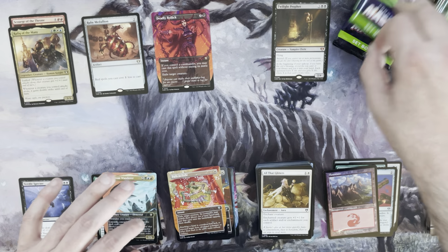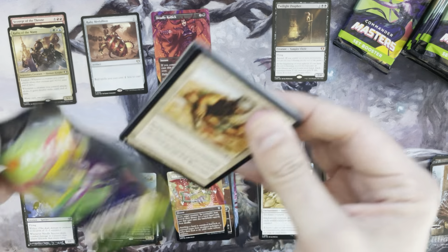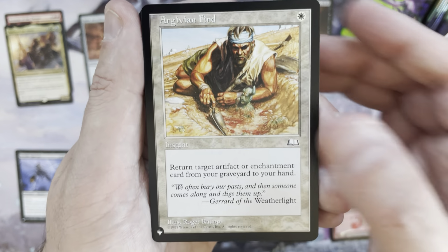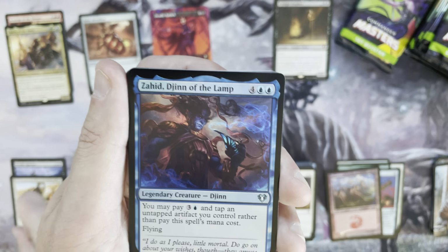Nearing the end of our first column of the box. I feel like there was another card that was around the $3 mark where I was like, why is this card still $3? I think Commandeer is like $5. Argivian Find, another list hit. That's a decent little list pull. Was that Weatherlight? That's Weatherlight. I know my symbols there.